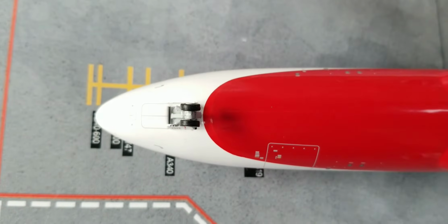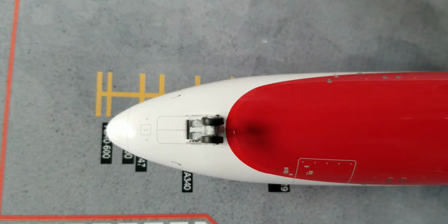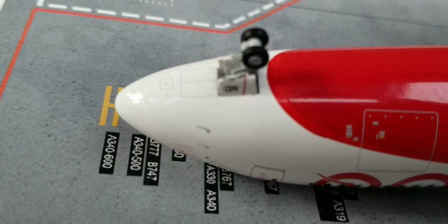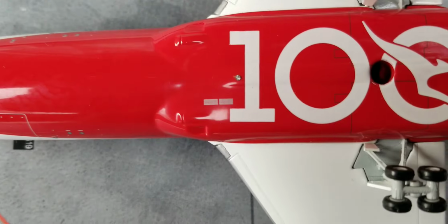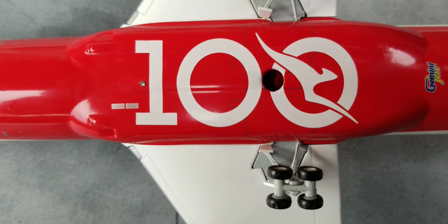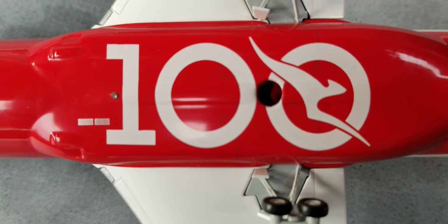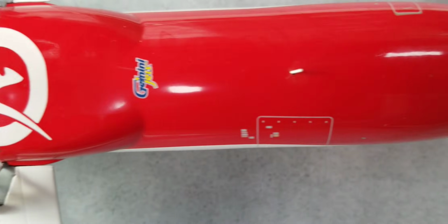Alright, now you're looking at the undercarriage belly view of this aircraft model. We're going to start at the front. The radome nose cone, the crew escape hatch door, the open nose gear door, as well as the nose gear. And then everything else is red from this point on. You slide up this way. See the clear anti-collision beacon light, the 100 year decal with the kangaroo on there, which I find impressive. The hole with the stand on it, where the stand goes in at. The Gemini Jets logo. A high frequency antenna there.